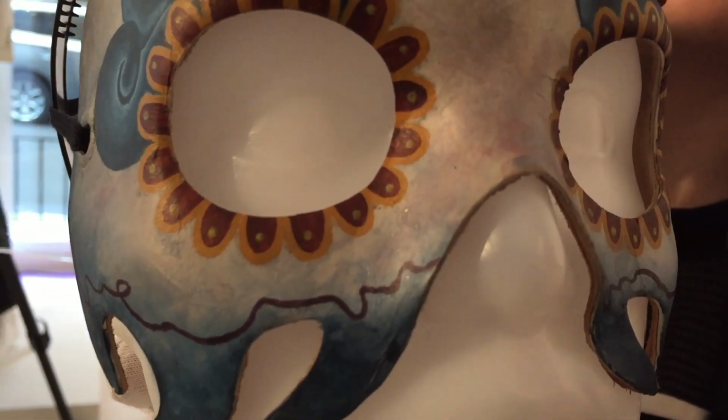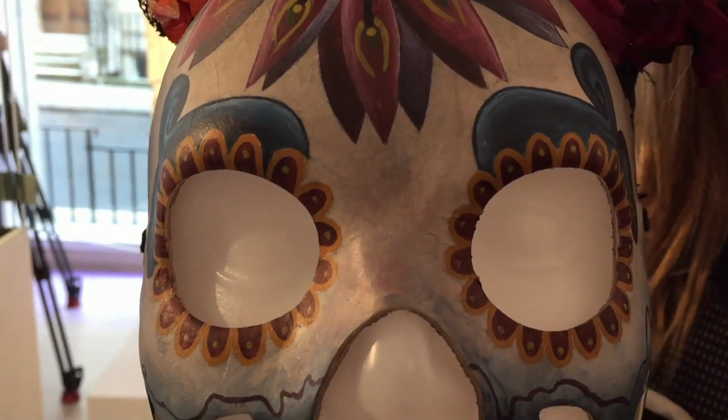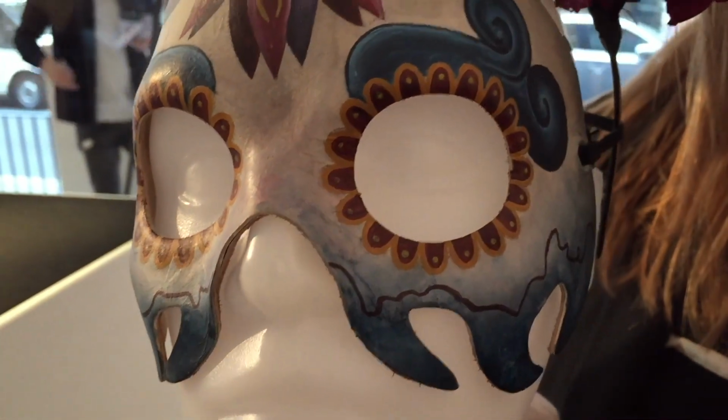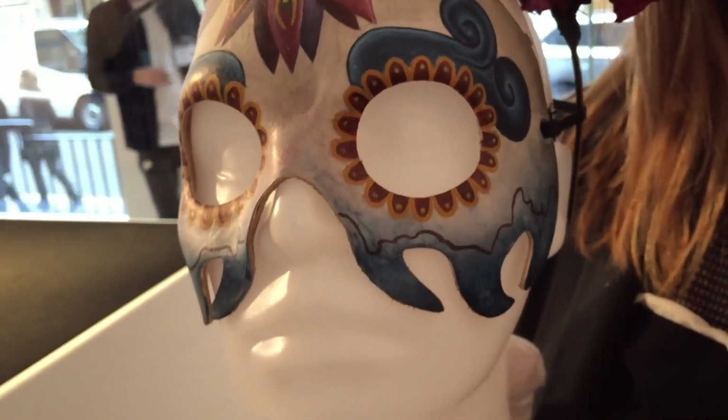But beautiful. I mean, it's only got an estimate of £1,000 to £2,000, but I think it's going to go for much more because it's a piece of art, something that you could wear to a masked ball or a Halloween ball or go to Venice, whatever. It's absolutely beautiful.